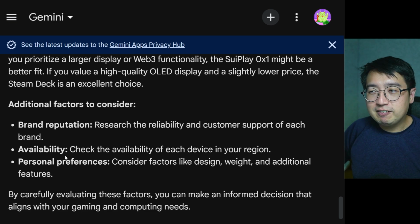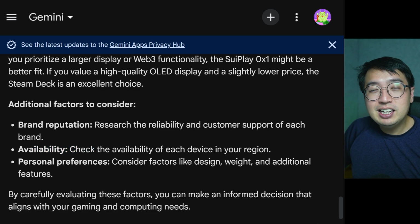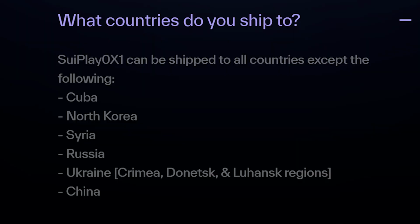And then, of course, we also have to consider that this is a new device, and for availability, yes, it's not available everywhere. So the SuiPlay0x1 is available globally, except for Russia and China. You know what you did. And if you are in China, you can still order it to Hong Kong and then get it that way. Also not available in Cuba, North Korea, Syria, and Ukraine.